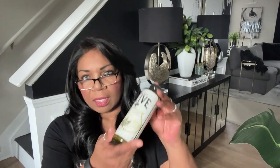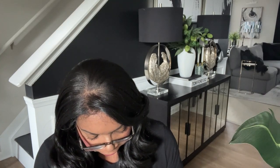All right, and then the next thing we picked up is a shower gel, and it's Olive Blossom. It looks like this. So this really is like a pampering kit for me. I'm so excited. And I think last year, the winter box, I also picked up some pampering items. So this is by Pure Greek. It is made out of olive oil, and it's supposed to be good.